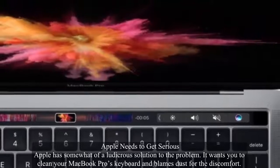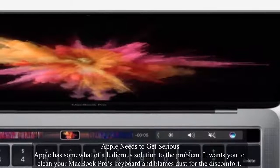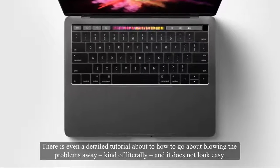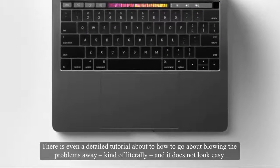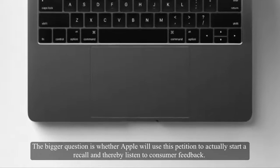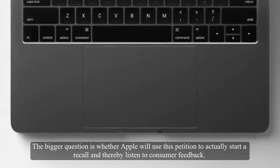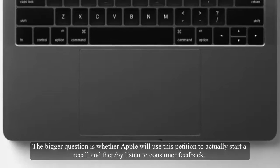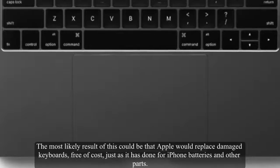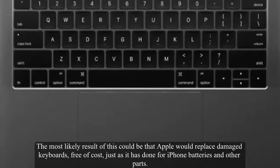Apple has somewhat of a ludicrous solution to the problem. It wants you to clean your MacBook Pro's keyboard and blames dust for the discomfort. There is even a detailed tutorial about how to go about blowing the problems away, kind of literally, and it does not look easy. The bigger question is whether Apple will use this petition to actually start a recall and thereby listen to consumer feedback. The most likely result of this could be that Apple would replace damaged keyboards, free of cost, just as it has done for iPhone batteries and other parts.